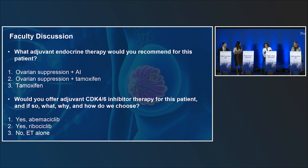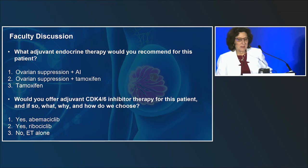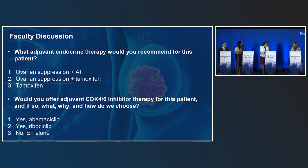Say we get approval of ribociclib. How are you going to decide who might get abemaciclib versus ribociclib? You know, I think that we're likely to get approval for ribociclib when we have a little bit more data, is my guess. And that little bit more data may help us make decisions. I mean, on the one hand, you have a drug which doesn't cause diarrhea, but you have to monitor liver function tests, and it's a year longer to see the benefit.